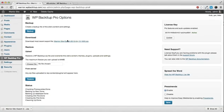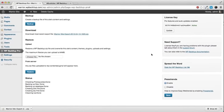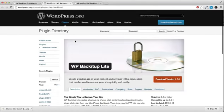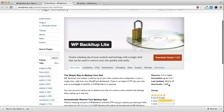I can see the download's now finished, but just before we move off here, you can see a little link to rate WP Backitup Lite, which is WP Backitup Pro's baby brother. This is a light version of the plugin that's been listed on WordPress, and as you can see, as of the time of creation of this video, it's fairly popular with over 7,000 downloads.